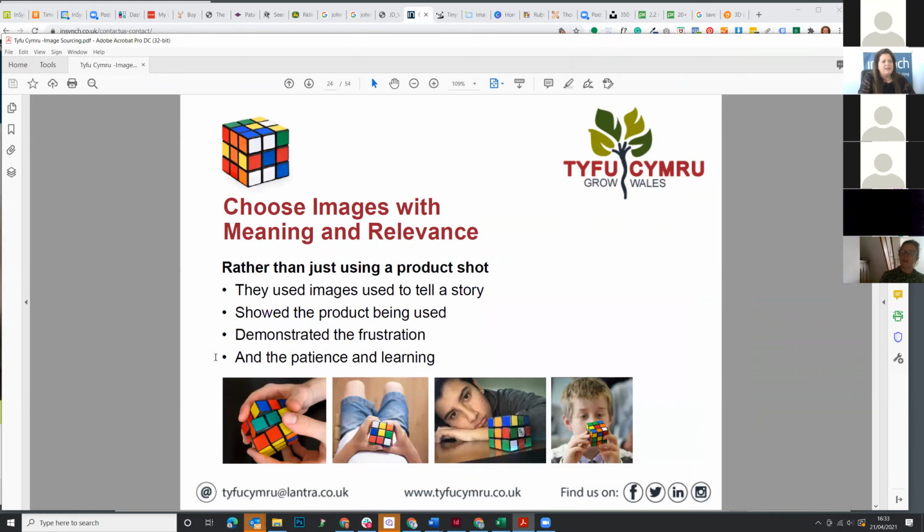So they've chosen images that represent that. They've chosen to demonstrate the product being used. This image always is quite thought-provoking, I think. Somebody sat there trying to work it out. This demonstrates the frustration that he can't do it, and again, this is the concentration that was involved.